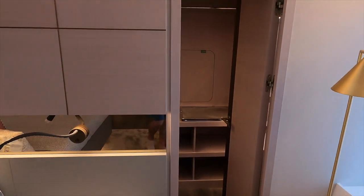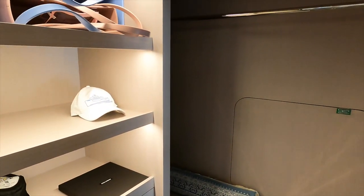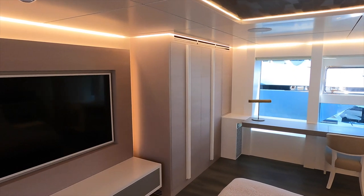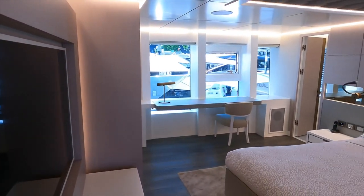As mentioned earlier, the expertly crafted walk-in wardrobe is located to starboard. In here, there is plenty of room for all of your personal belongings. And just remember as you look around this VIP suite that this is not even the master suite, but the exceptional quality and finish in here is reflected throughout the entire vessel.